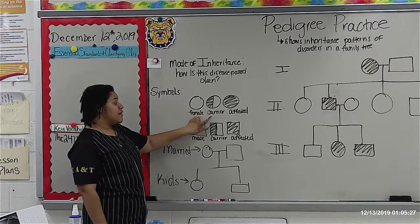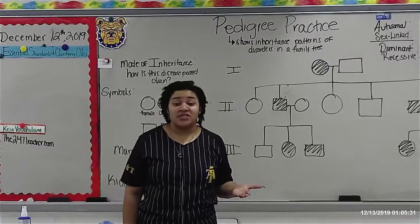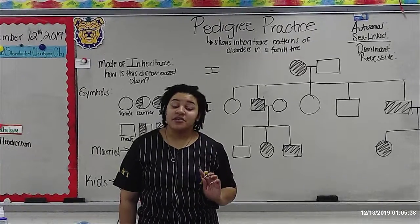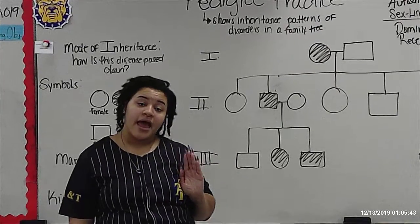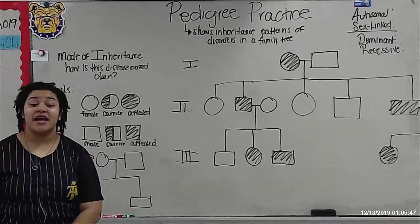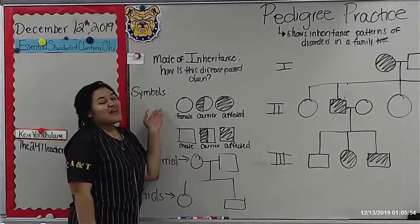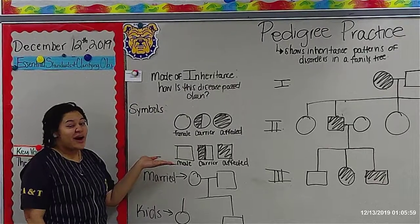Now, if they're shaded in, that means they're carriers. A carrier may carry the genes for a disorder, but they don't have it. They are not affected by it, they just carry it along with them. If it's fully shaded in, that means they're affected, they have it, they can't run away from it. The way I like to remember it is that ladies, we're all round and sweet and soft, and fellas, you're a little rough around the edges, a little awkward.